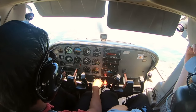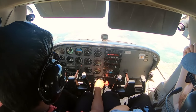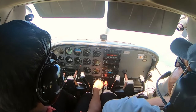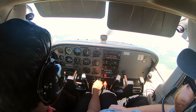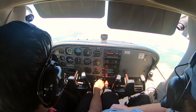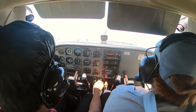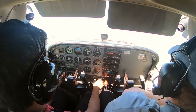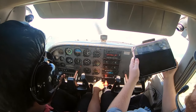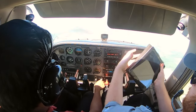Right now I'm going to try to keep at 4,200 feet. I'm going to try to keep to that heading, and then first, since it's going to be a power on stall, I don't have to worry about the flaps. I'm going to reduce the speed to 1,500. I'm going to try to keep the flight level.